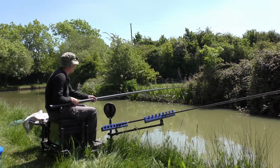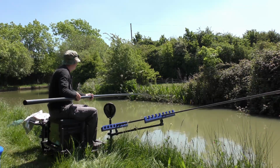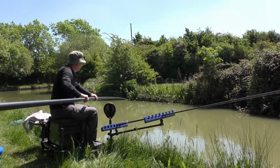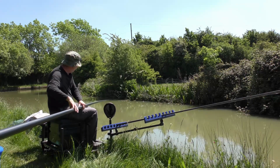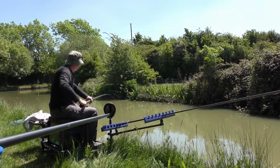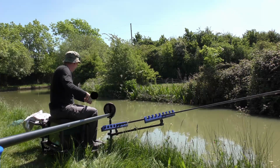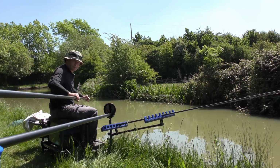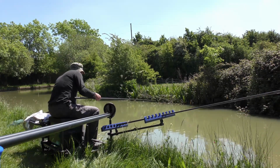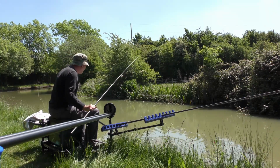Oh, there we are. Oh, that didn't take too long. Looks like a nice little roach. Actually, it looks like quite a decent roach. It's my first fish for a little while.